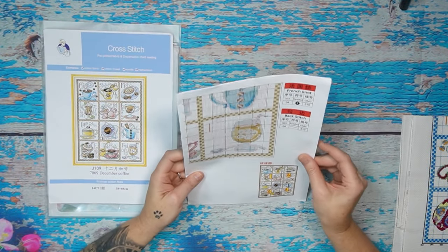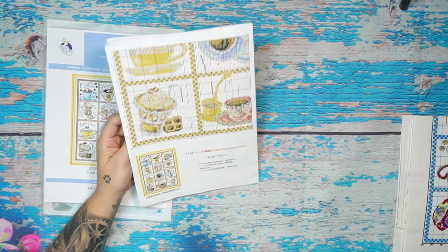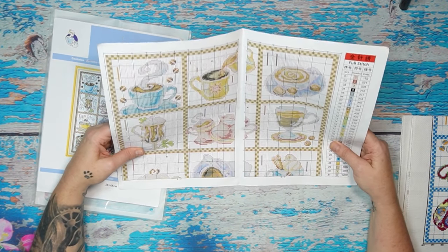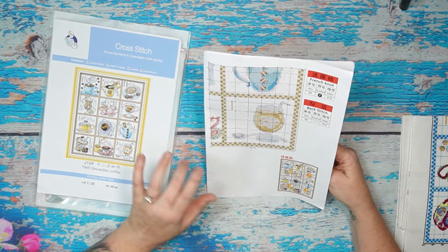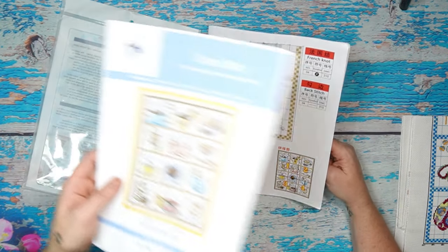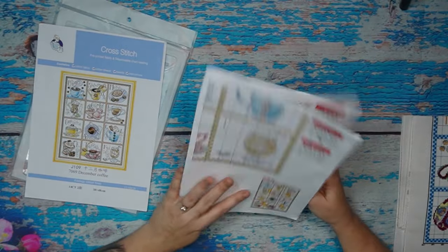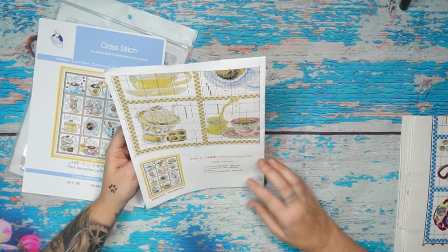Very, very nice. Let's see how many colors we've got here. 31. I think it actually has fewer colors than a bigger one, but it will come out better. That I can tell you. Oh, it's nice. So the backstitching is more the writing around all the cups. All the writing is backstitch. If you can see, it's very lightly marked on this pattern. It's marked with light pink. It's strange that they did that. Okay, but it's backstitch and 31 colors.